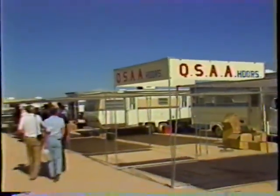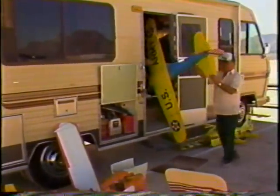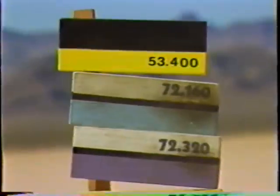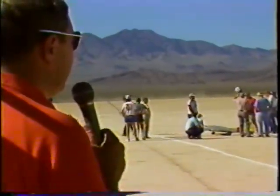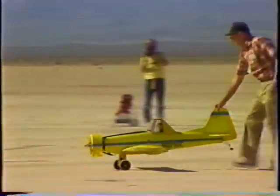We're back again under the clear skies of Las Vegas for the Quarter Scale Association of America's annual fly-in. In our last issue, we talked to George Vogelsang with his Wright Flyer, and George Harlan described his British Mosquito. In this program, we have five more modelers who took time to share with us their quarter scale achievements.